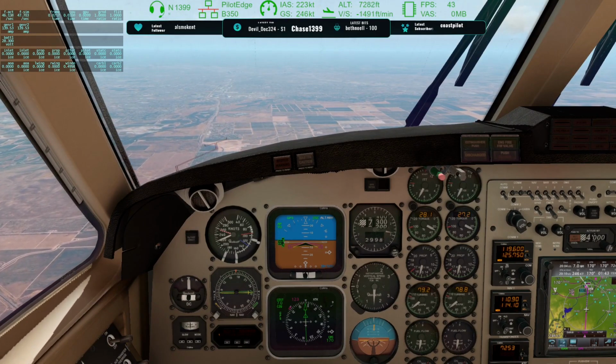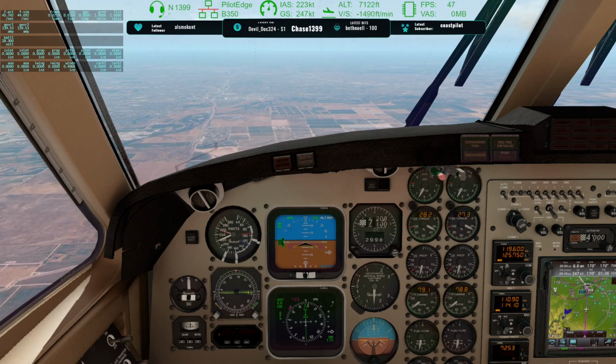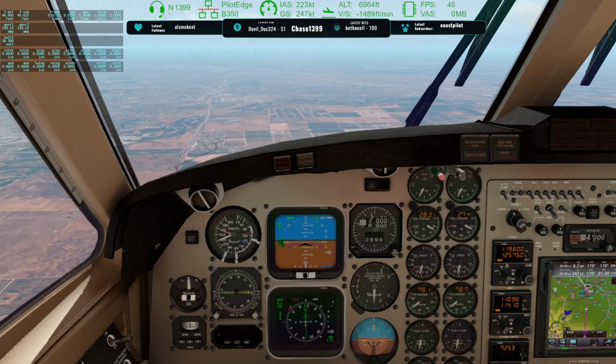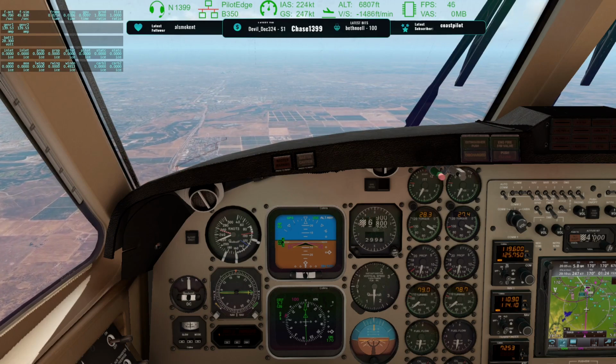I don't know, what's the reciprocal of this? 7 right approach, report established on the localizer. Cleared ILS 7 right approach, will report established on the localizer, Southwest 505. Say heading 100 or something like that.